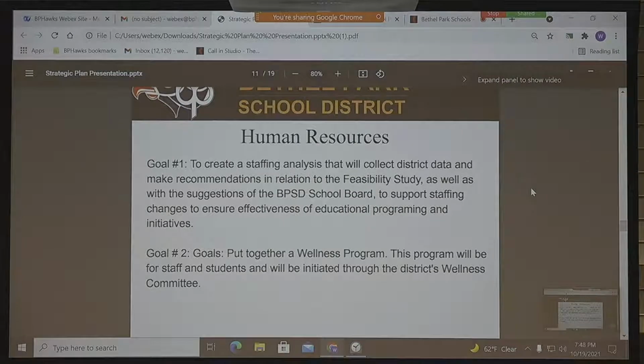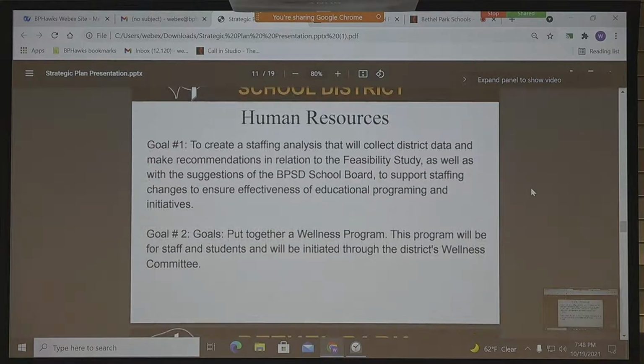The Human Resources Subcommittee developed 3 goals. The first is to conduct a thorough staffing analysis to ensure that we have equity in our staffs and that we maximize the staff that we currently have to be sure that all of the systems and programs and opportunities are accounted for by our staff and maximized by the employees that we have.